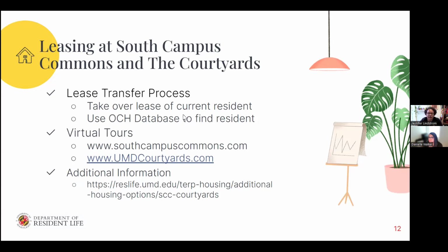It's just that the prices at properties can vary depending on the time of year.